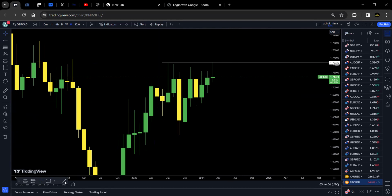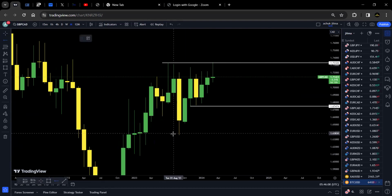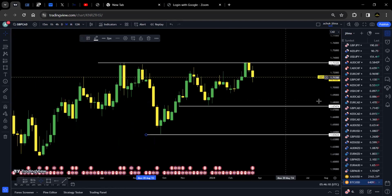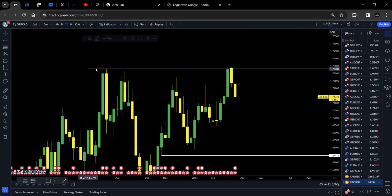But it is important for you to mark your lows, which will also act as your support areas, so these lows. In case the market is to come all the way down here, we can have our support and then our support. Once we are clear with that, we can go to the weekly time frame and try to understand what has happened on the weekly.